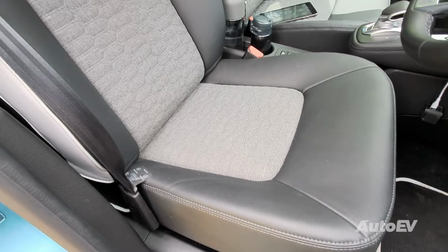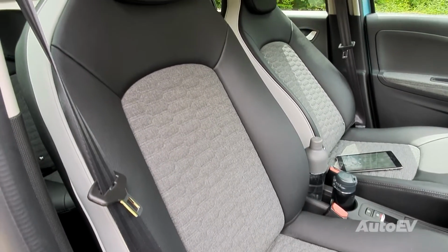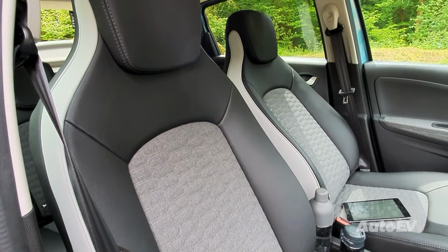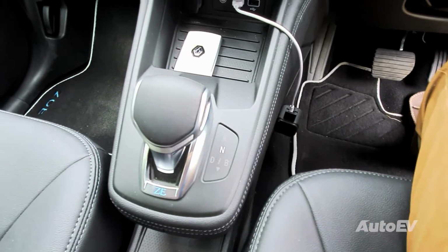This GT Line that we've got here also features this sort of half leather, half cloth seat material, and I must admit I really quite like that. It's very nice. It's also got heated seats in this model. This one's got the heated steering wheel fitted. It's got the 9.3-inch touch screen with Android Auto and Apple CarPlay. We've also got a plethora of cup holders down here, a wireless charging pad, and this new Audi-esque gear lever selector, or transmission lever selector.